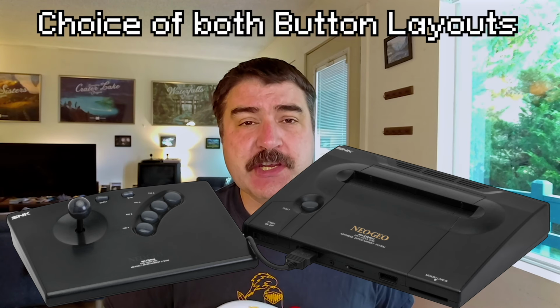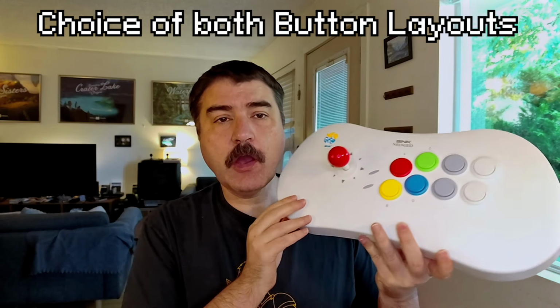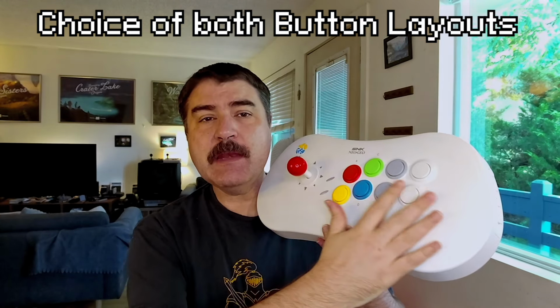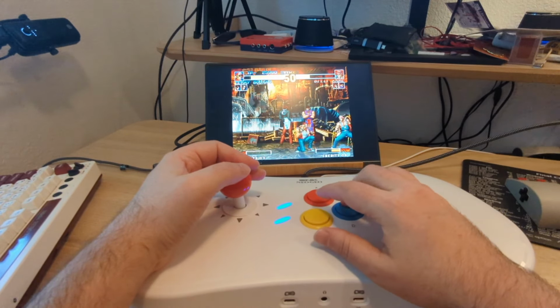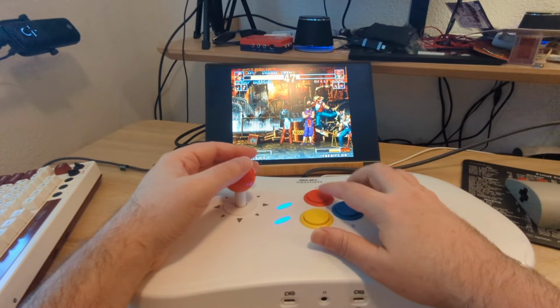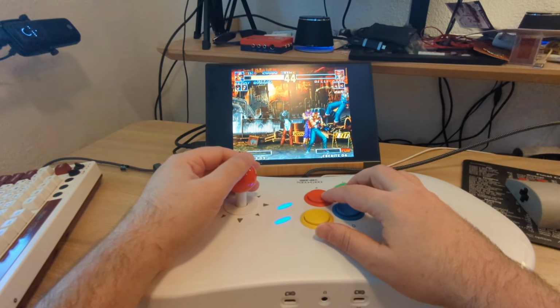Now, the Neo Geo AES and MVS had 4 buttons in a line. The Arcade Stick Pro has a total of 8 buttons with 2 rows of 4. So, if you are a Neo Geo purist, you can have your horizontal rows of buttons. And if you like the more modern layout, you can have your 4 buttons in a diamond. And if you want to use it to play a Street Fighter type game, when it's connected to your PC or RetroPie via USB, then you got your 6 buttons in a row for your Capcom gaming.